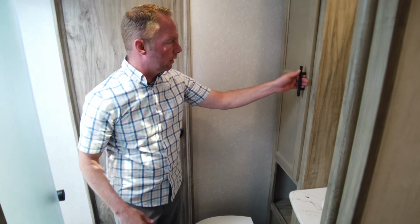And finally, we do bring it in with a really nice max air fan. This sucker will exhaust over 900 cubic feet of air a minute. So it really does a good job of getting rid of the humidity and stuff after you use the shower and keeping the temperature regulated in this coach. Go ahead and slide right on into the bedroom now.